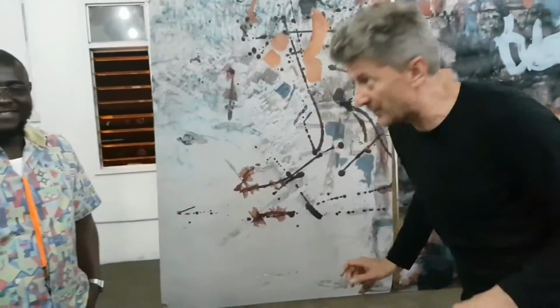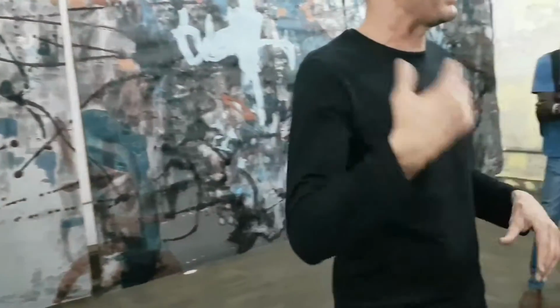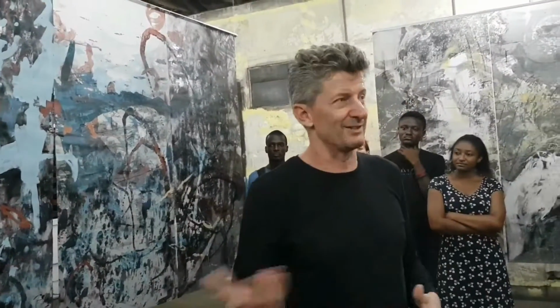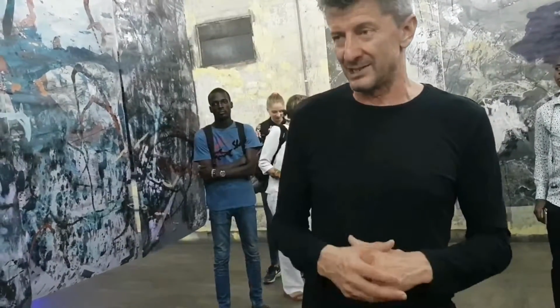So if you look very carefully, you can see the pier. You can see the shape of the boats from the sky. And this is the first thing I see of Accra as I fly in. But I also come and sit on the street here drinking a beer in Jamestown. And so it's trying to combine these three views of the world: the view from the sky, the view from the street, and the view of a modern abstract painter.